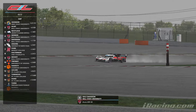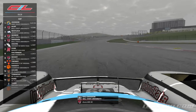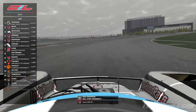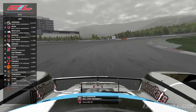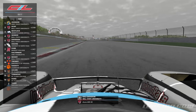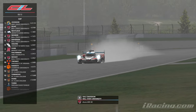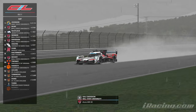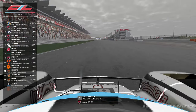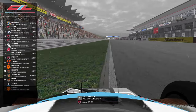He's currently fifth going through turn 13. And he'll head back down 14 and 15. See how slow he's having to go with the wetness on this racetrack, really throwing him off here. And he'll come across the line. I do not believe this lap is going to be better than what he's run, but we will see. Cale Davidson across the line, and he will crash into the wall for the fun of it.